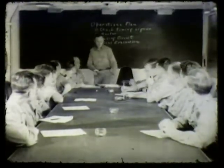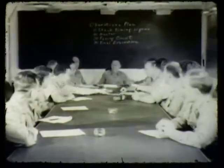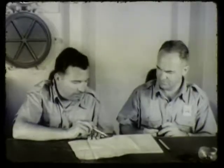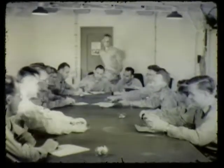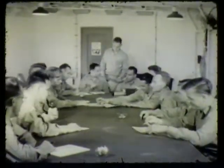Below, the scientific staff spends long hours consulting on technical and operational problems. With the armed services in supporting roles, it is the civilian scientific group, drawn from many laboratories but directed by the Atomic Energy Commission, that is at the heart of the experiments. These men will determine the relative merits of three new weapons.